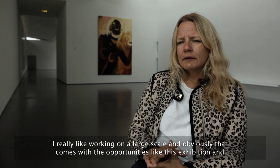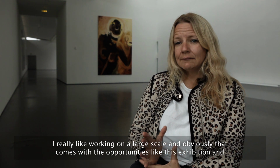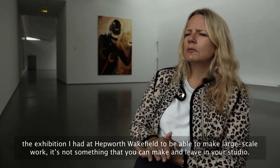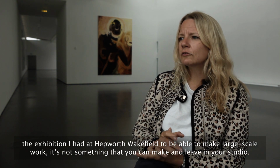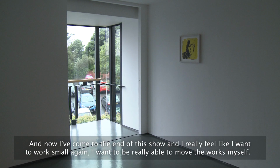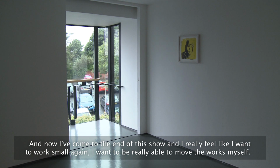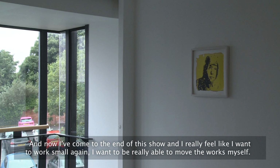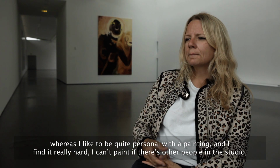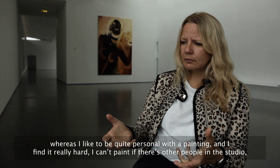I really like working on a large scale, and obviously that comes with opportunities like this exhibition and the exhibition I had at Hepworth Wakefield to be able to make large-scale work. It's not something you can make and leave in your studio. Now I've come to the end of this show, I really feel like I want to work small again. I want to be able to move the works myself. I do drag these around the studio, but if I need to stand things up, I do need help. So you're very reliant on other people, whereas I like to be quite personal with a painting.